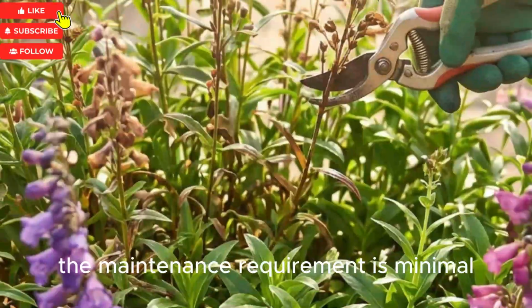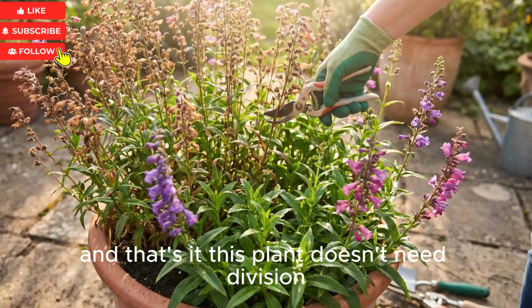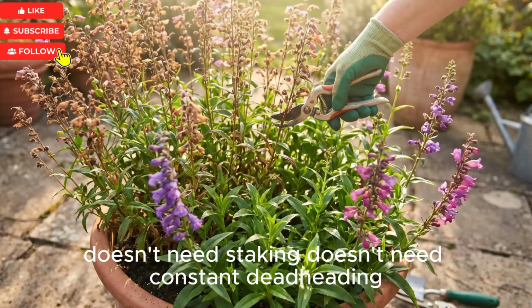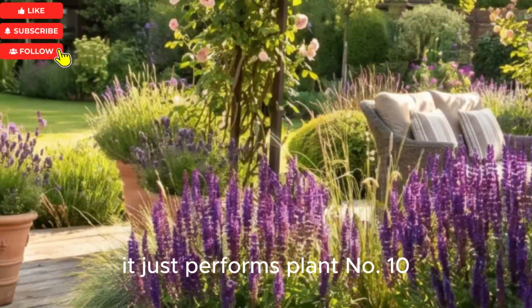The maintenance requirement is minimal. Cut back spent flower stems to encourage repeat blooming, and that's it. This plant doesn't need division, doesn't need staking, doesn't need constant deadheading. It just performs. Plant number 10.